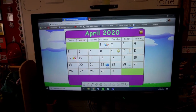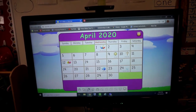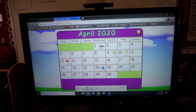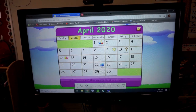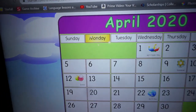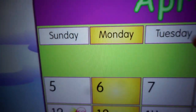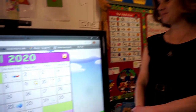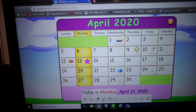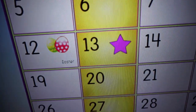Sunday, Monday, Tuesday, Wednesday, Thursday, Friday, Saturday. Okay, our day of the week today begins with the letter M. Great job! It's Monday. Today is Monday, April 13th, 2020.